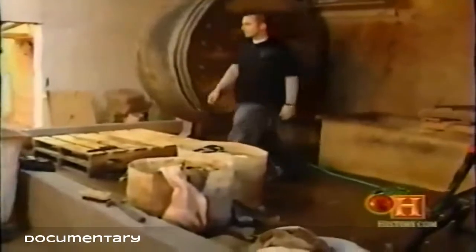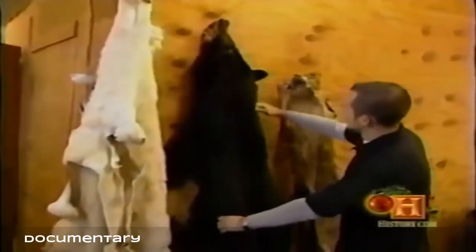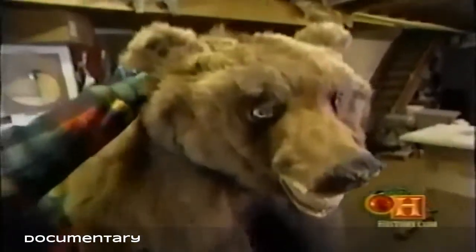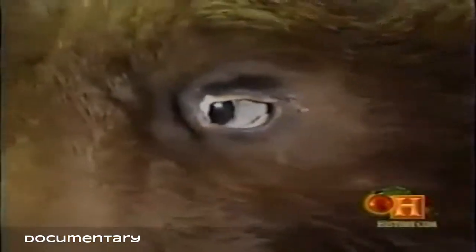The massive bundle of fur now begins a remarkable journey that will take it first to the tanner, where the skin is salted, pickled, and turned into a soft, nearly permanent leather. Then it's shipped to Coulis's own taxidermy shop and studio. Here it's fitted over a foam form and glass eyes. The finished mount is an uncanny match for the bear Coulis bagged in the frozen north.